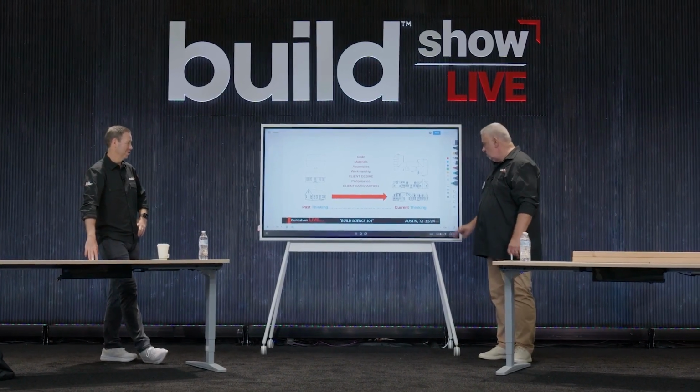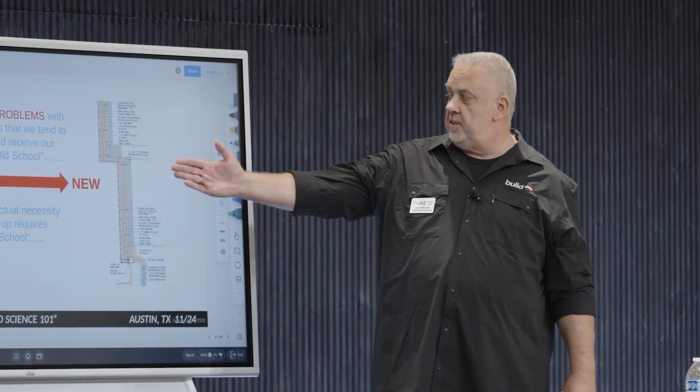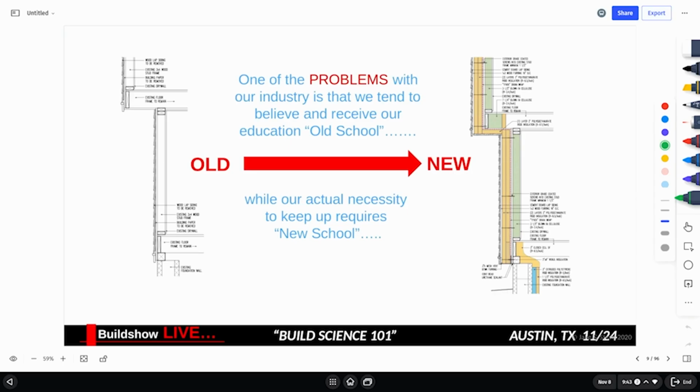It's crazy. So much has changed. Like I said, 30 years. Used to be drawing that. Now we draw this. Or we take old houses that look like that and we turn them into new houses that now look like this.